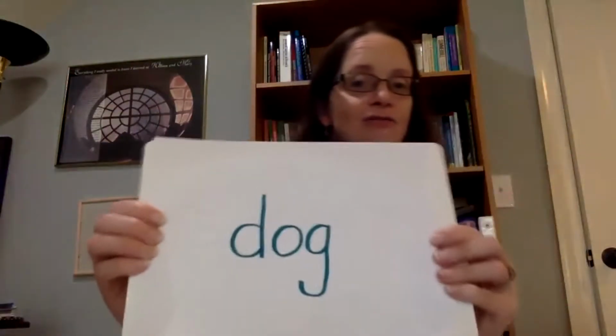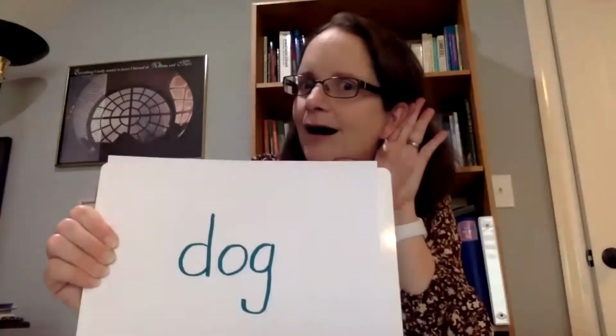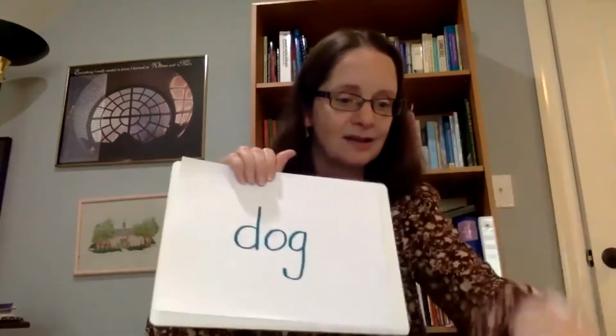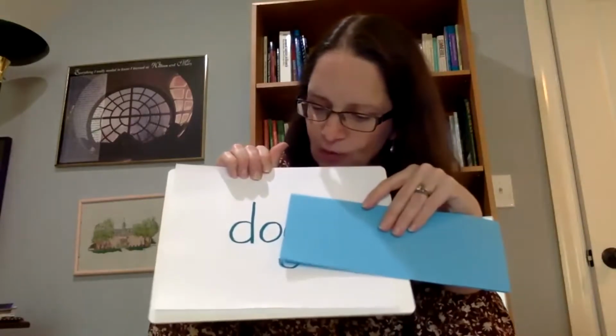Are you ready for another word? I am, and I'm really excited about this word. This word's a lot of fun. All right, here we go. See if you can read it. What does that word say? Let's find out if you were right. We're going to use our blend as you go card. We're going to start off with the first sound. What's the first sound? D. Let's go for the next sound. What's the next sound? Ah. Can you put those two sounds together? Can you blend them together?